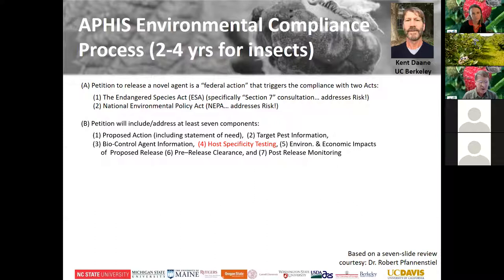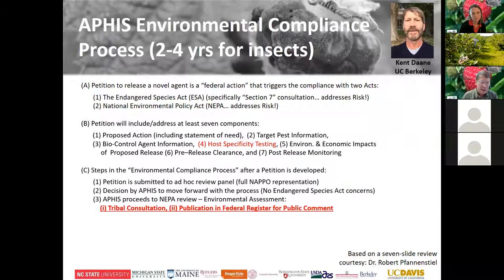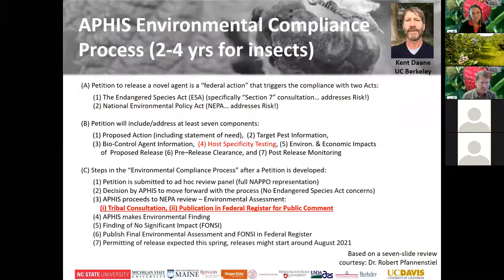Next. So we've submitted this petition to NAPPO. Typically, this takes two to four years. It's cleared NAPPO. Next. And currently it is out for tribal consultation, and then we'll get into the public registration for public comment. Next. And that's when we ask you to make comments that this is important, spotted wing is a nasty pest, and that you do want these parasitoids to be released.